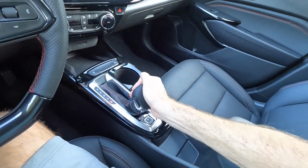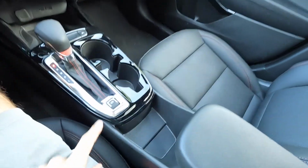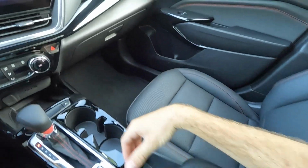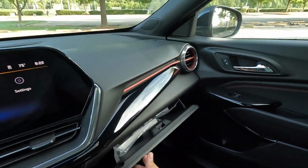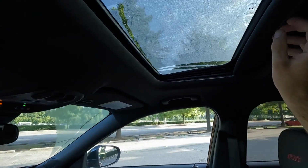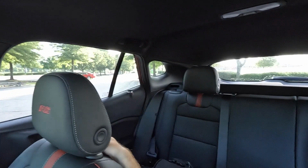There's also drive and a low range gear, and you can also use the plus and minus to shift as needed. There's the e-brake, a little bit of storage with some more in the center armrest, plenty of storage in the glove box, and then up top there's just the rear view mirror as well as controls for that sunroof and being able to tilt it. The sunshade is manual, as you just saw.